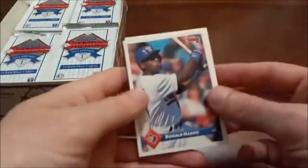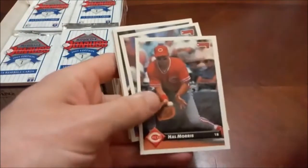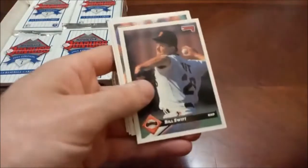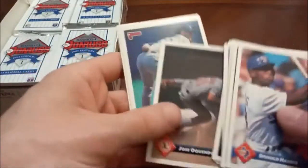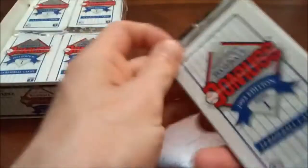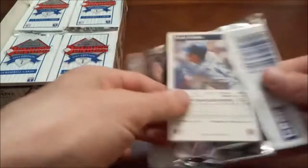Another Steve Farr on the back of this pack. Still seeing a lot of doubles so far. Hal Morris. There's Paul Sorrento. Same collation as the last pack. There's Bill Swift again. Jose Oquendo, utility man Hall of Famer. Ellis Burks, another slugger that nobody really mentions much anymore. Burks kind of fizzled out.